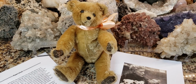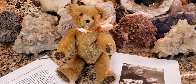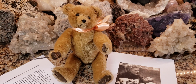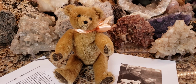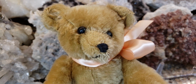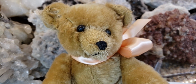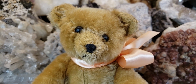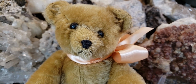So the moment I've waited for several days has finally arrived. And what is it, you might ask? Well, about a week ago, I showed you a video of this teddy bear, which I thought was antique. I really thought it was very old, one of the earliest teddy bears from about 1903 to about 1908. And now I'm eating humble pie. It turns out that this bear is not antique at all. And what is the age, you may ask?